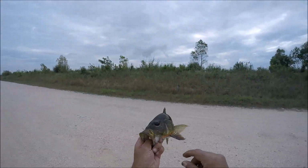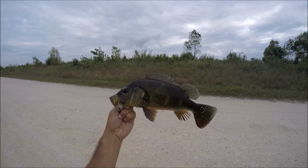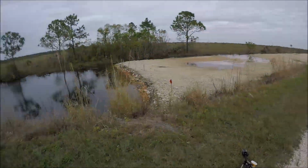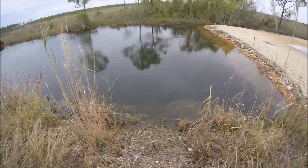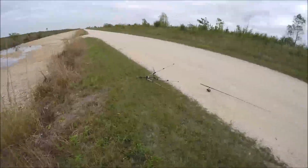I was just reeling in my worm. He came out of nowhere and attacked it. Look at that. Beautiful fish. Man, this turned out to be a great day. We already caught two bass, peacock bass, saw a boa still sitting over there, a perch, and two Mayans. How insane is that? That's freaking awesome.